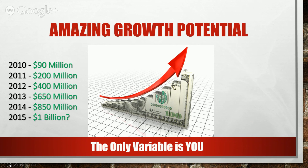Okay, that leaves a huge opportunity for us. And if you just look at the growth of the company over the last 5 years, it's huge. I don't even know what percentage that is, from 90 million to 1 billion, because this year we are projected to hit $1 billion in sales. That is huge. And within about another year, 12 to 16 months, we're going to be opening up in Canada.